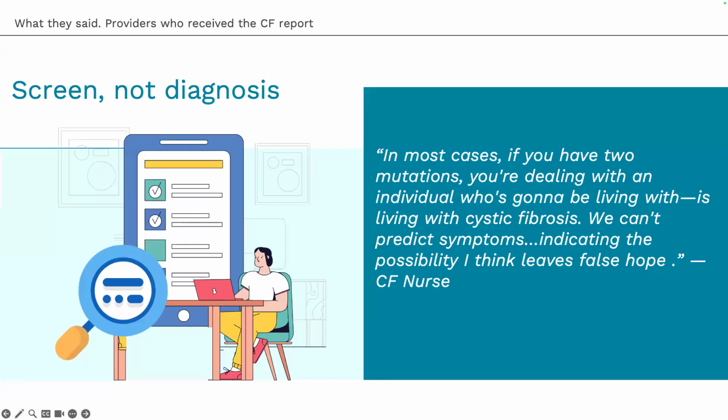Screen, not diagnosis. So I think I have two different slides here for this because the quotes are a little bit longer, but this was in response to the question, the way it was sort of worded was, how is a screening result different than a clinical result? And this individual said, in most cases, you have two mutations. You're dealing with an individual who's going to be living with cystic fibrosis. We can't predict symptoms. Indicating the possibility, I think, leaves false hope.